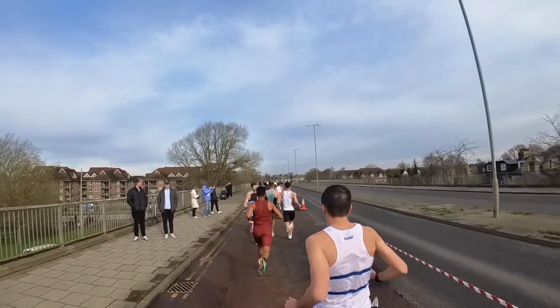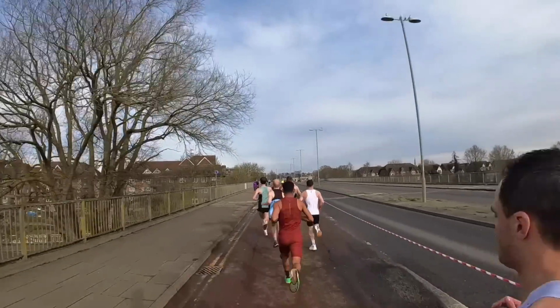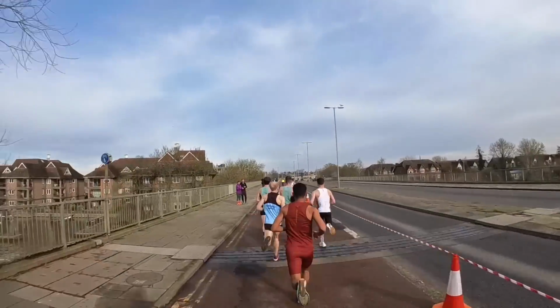Let's see. In order to break 67 minutes, I need to average 3:10 per kilometer, and the first kilometer split is coming up in 3:02.